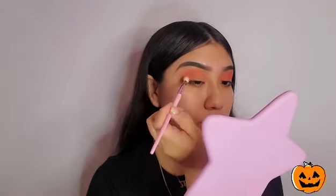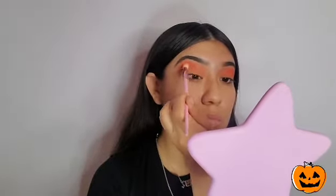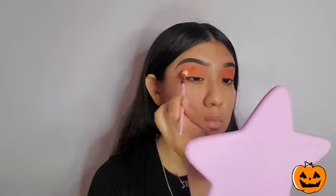Also guys, remember that even though for me it was this type of orange that I blended out together, for you it could look different. It's all about how much you blend and how much pigment you put. So if you wanted something a little bit lighter, you probably don't have to go in with too much orange, or you just probably have to blend it out even more. So just remember those tips.